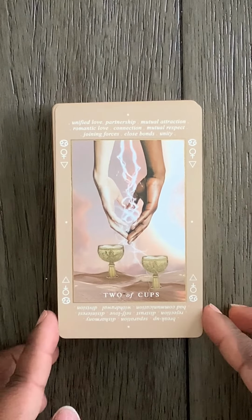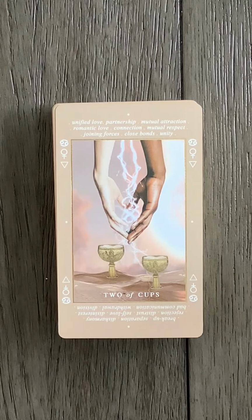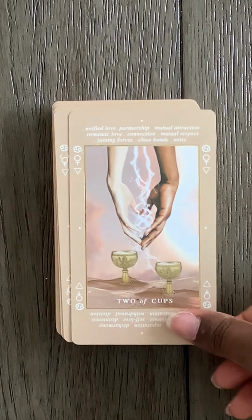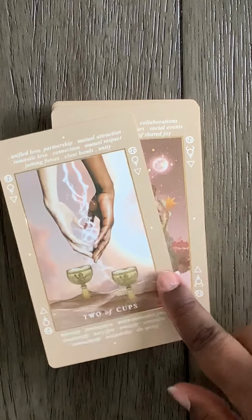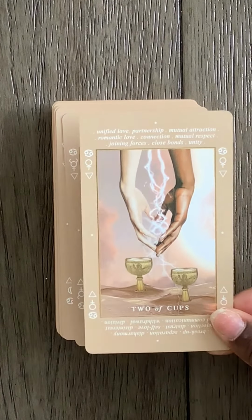Okay, we have Two of Cups. Let me put the aces aside just in case I want to see those together. Two of Cups. Very pretty. I love how it's the two human hands and then it's like spirit joining in the middle. Very pretty.